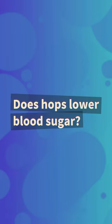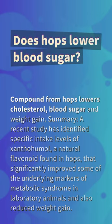Does hops lower blood sugar? Compound from hops lowers cholesterol, blood sugar, and weight gain. Summary. A recent study has identified specific intake levels of xanthohumol, a natural flavonoid found in hops, that significantly improved some of the underlying markers of metabolic syndrome in laboratory animals and also reduced weight gain.